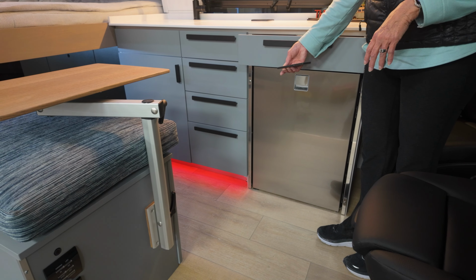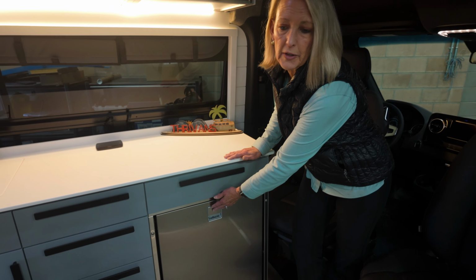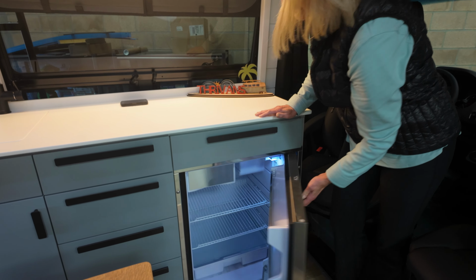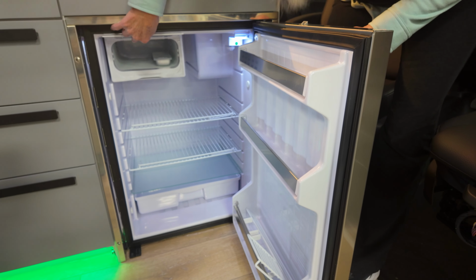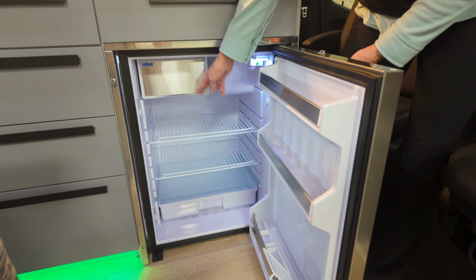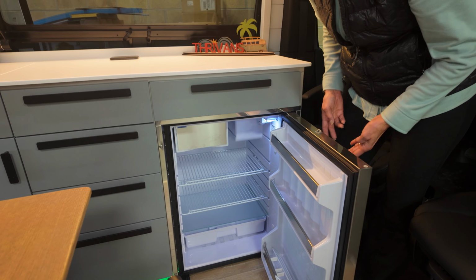Red, green for Christmas. Right underneath the organizational drawer, we have the Isotherm 130. And this is for all your drinks and food. Got a little ice box. It doesn't carry too much, but it will do the job. And then lots of shelves for your food. And these are for your bottled drinks.